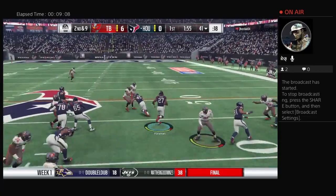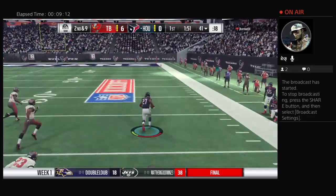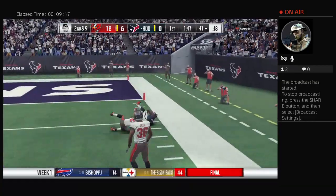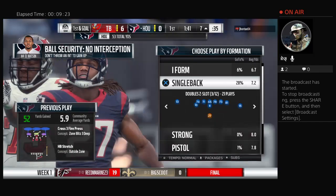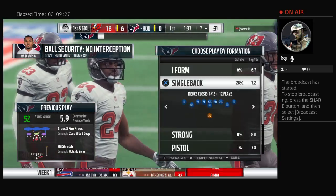They run again with Foreman. Shelling through the defense. He's still on his feet. Accelerating, and off he goes. And all the way down to the 7-yard line. A big-time play there for the Texans. 52 yards on the ground.